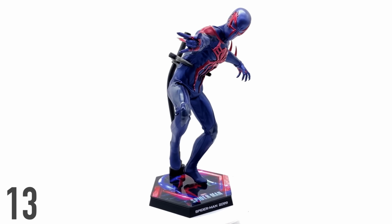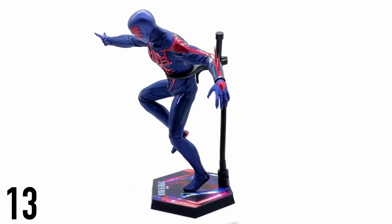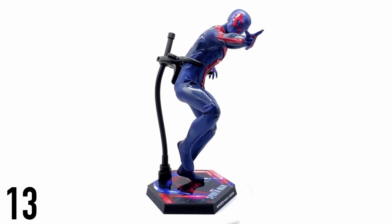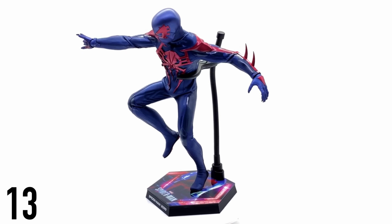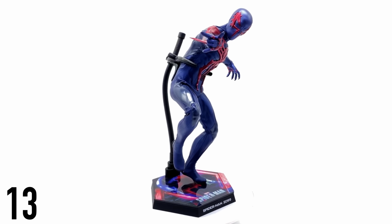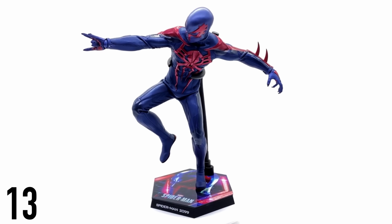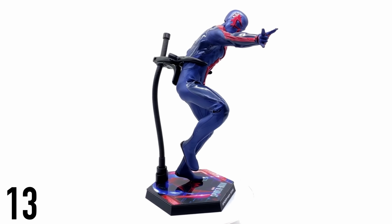Coming in at number 13, we have the Spider-Man PS4 2099 suit. This figure is a work of art. He's beautiful, he's a sight to behold. As soon as you open him up out of the box, you'll know exactly what I'm talking about. He's a mismatch of different materials and patterns and effects, and it really does work quite nicely. Plus, the musculature on the suit is absolutely awesome. The only thing that's missing for some people is the web cape, but for me personally, I'm kind of glad he didn't come with it.